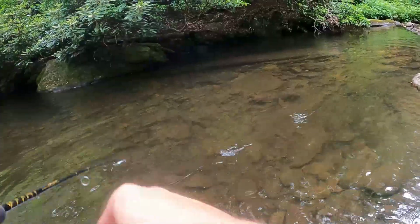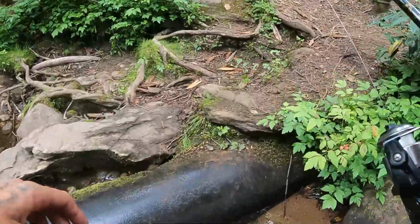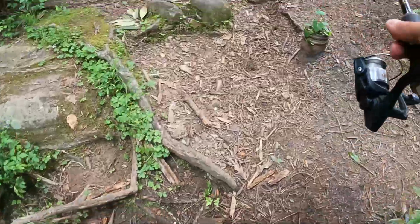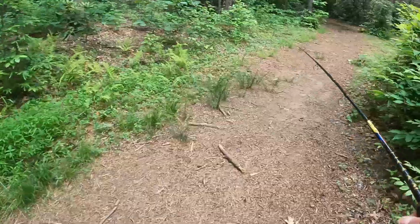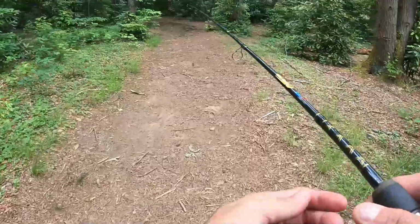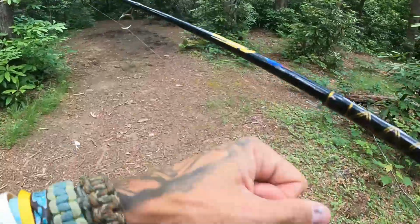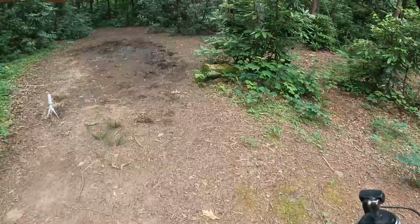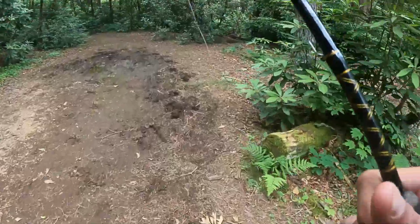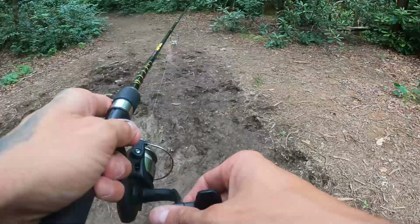All right, guys. So it doesn't look like we're gonna get much more luck. So let's go ahead and pop off right here. We're gonna go back down this way some, because I've got plenty of time. And we're gonna try to find us a little break off area where we can set up and eat something. But when I find that spot, I'll be back with y'all.